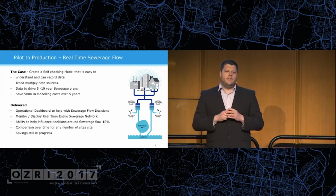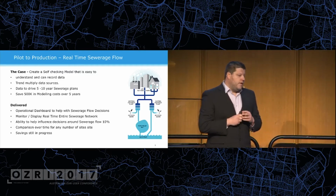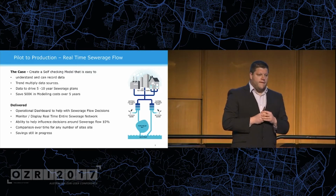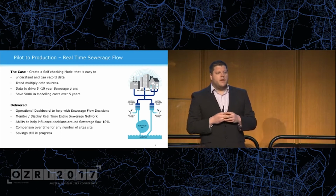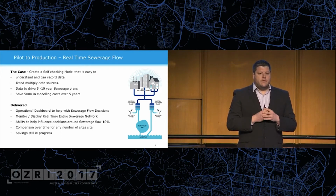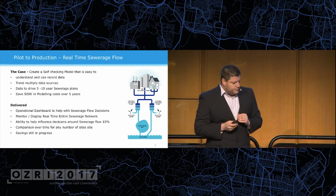So fast forwarding a few years, I had this business case that came across my desk. It was about building a model to do some self-checking in our sewage network. And the idea was that it would help save some money, help our integrated planners have a look at what was going on in our network, and being able to overlay water and storm events to actually see if there's any infiltration in our network. So that was pretty cool.